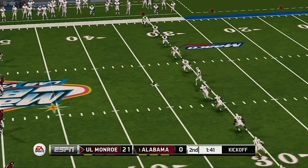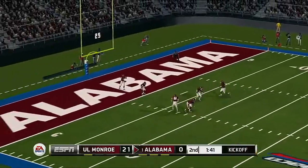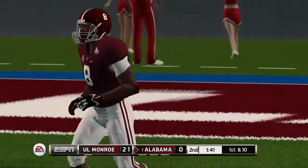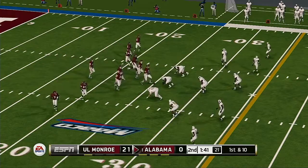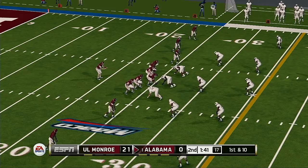The kicker looks like he's ready to kick this one off. He just drills this one. This one's going to be down in the end zone for a touchback. Things are on the verge of getting out of hand before we even hit the half. These next few drives are going to go a long way in determining what kind of game this will end up being.